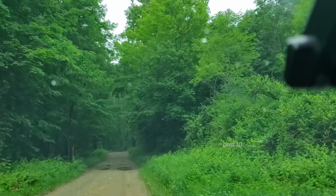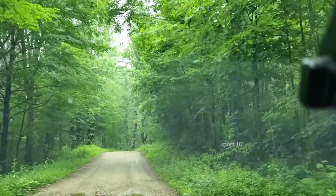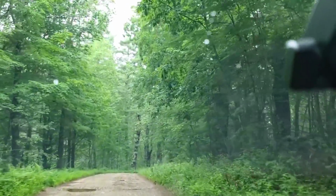Like crazy. I didn't notice it while I was doing it, but those mosquitoes, they were all over me at the time. And now it's like 10 minutes later, really getting itchy out here.